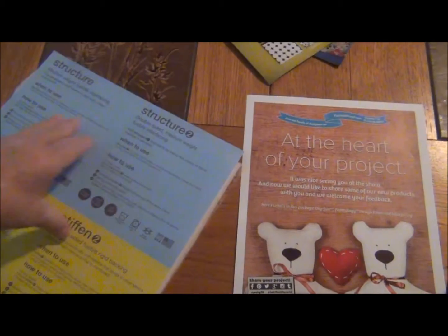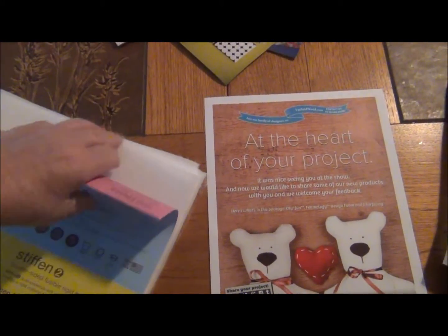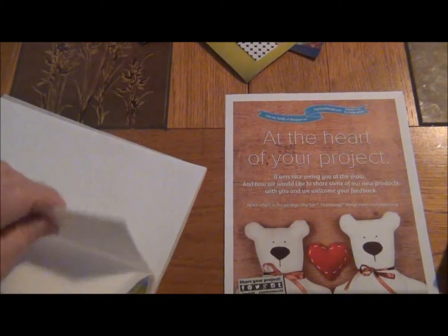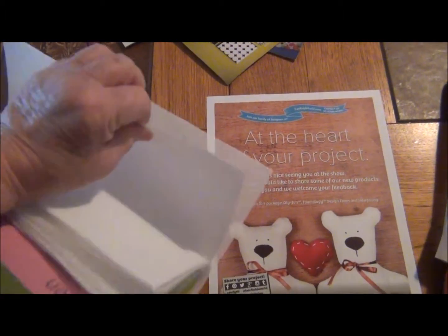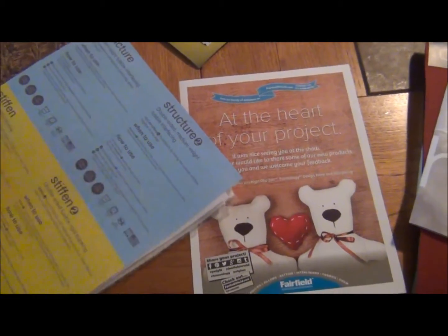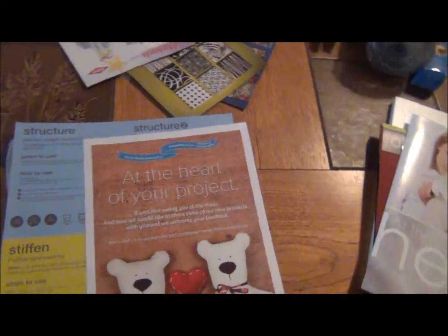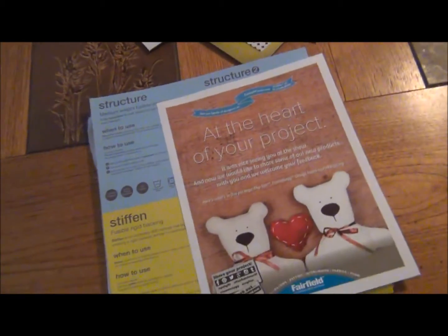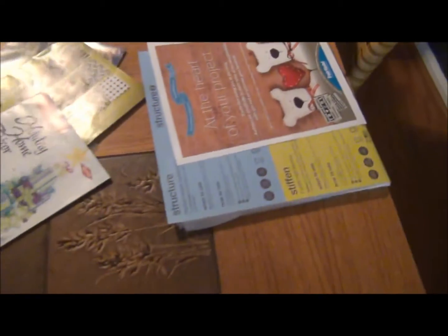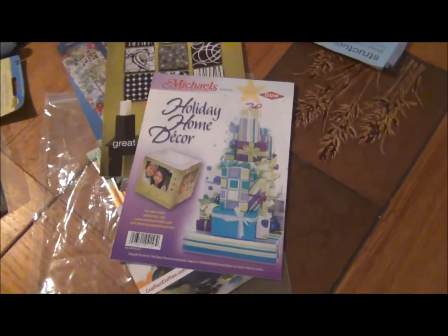And then at the heart of your project, these are all different weights of fusible interfacings. There's woven, non-woven, stretchy, very stiff. There's a fusible interfacing for just about any project you want to create. I love the lightweight fusible interfacing for t-shirt quilts. It's one of my faves. I got a lot of faves. There's not really a whole lot out there that I don't fave.